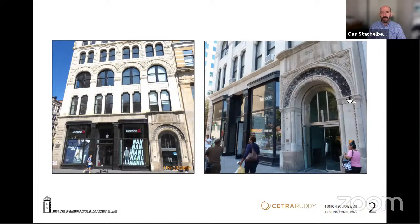And you can see in this photograph the general condition of the limestone and granite around this entry portal, which has not withstood time particularly well, and is being restored. I'll also just point out that you can see in this photograph the depth within the opening that the entry infill, including the transom and doors, are set.